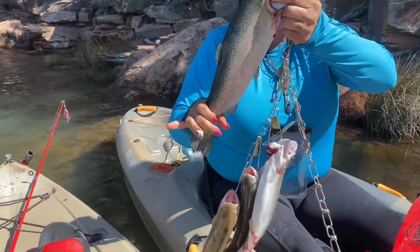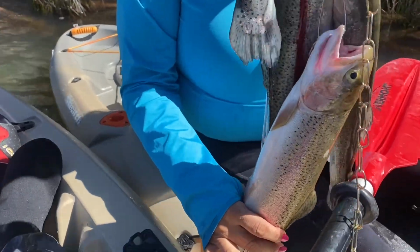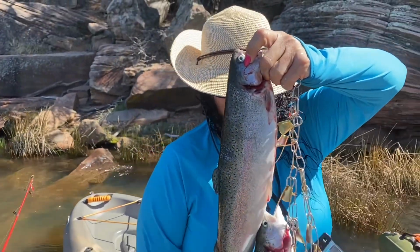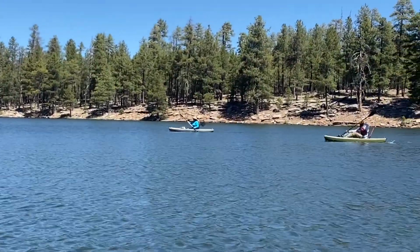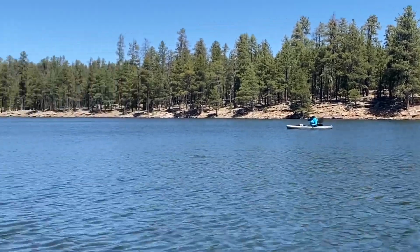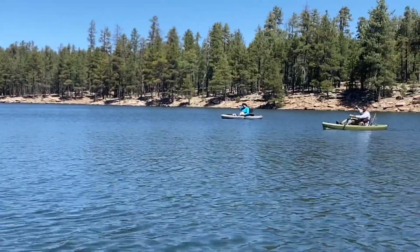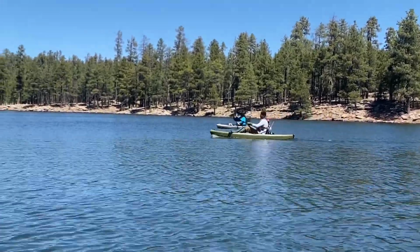Pick up the rest of the stringers that we got. So day three so far, you can see that we got a couple other nice ones. Maggie and Junior fighting the wind, bringing it in to the dock. You're almost there. I'm tired. Junior, you tired? I'm tired. Bring it in.